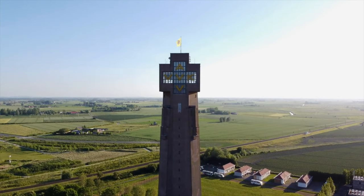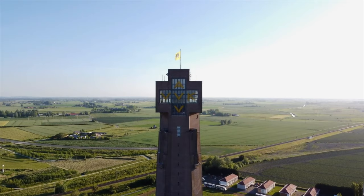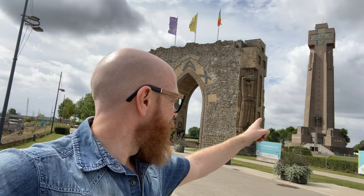And the letters on top of it say "All for Flanders, Flanders for Christ." It says on the ground there, "No, and never war again." I have passed here, I think, 100 or 200 times in my life. I've never been in there. There's a museum in there, and we're going to visit that.